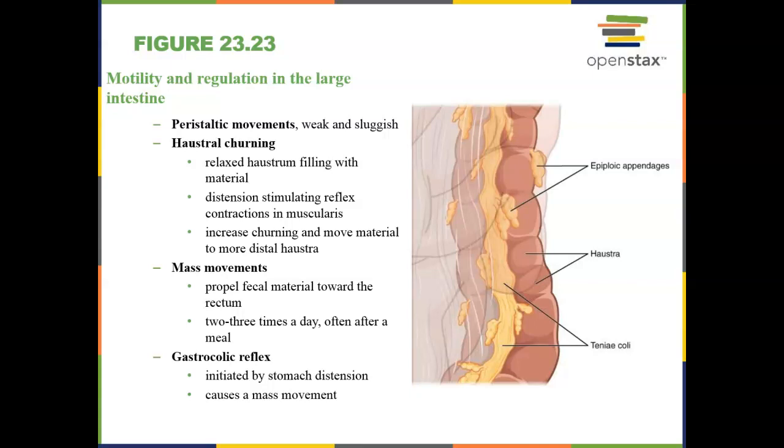And then the gastrocolic reflex is what stimulates your mass movements. So you eat food, stomach distends, you get food in your stomach, and that stimulates the mass movements, because you can't have food entering the small intestines without getting rid of food from the large intestines, because everything keeps moving through.